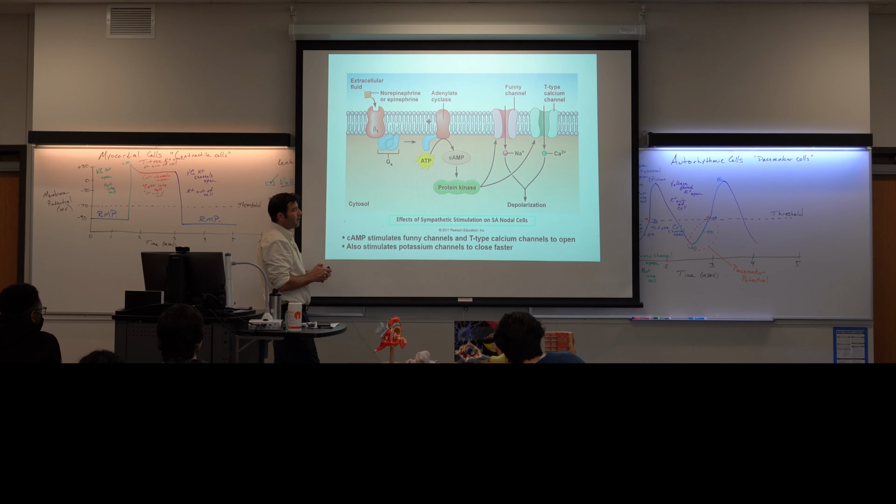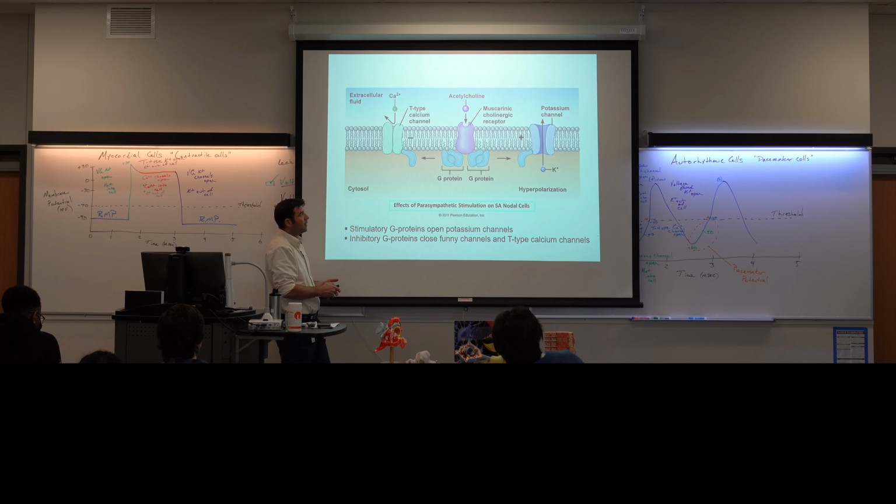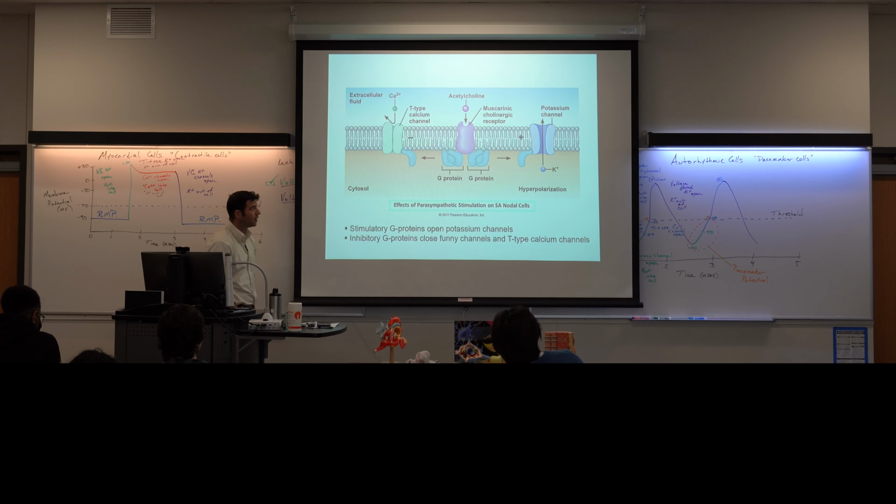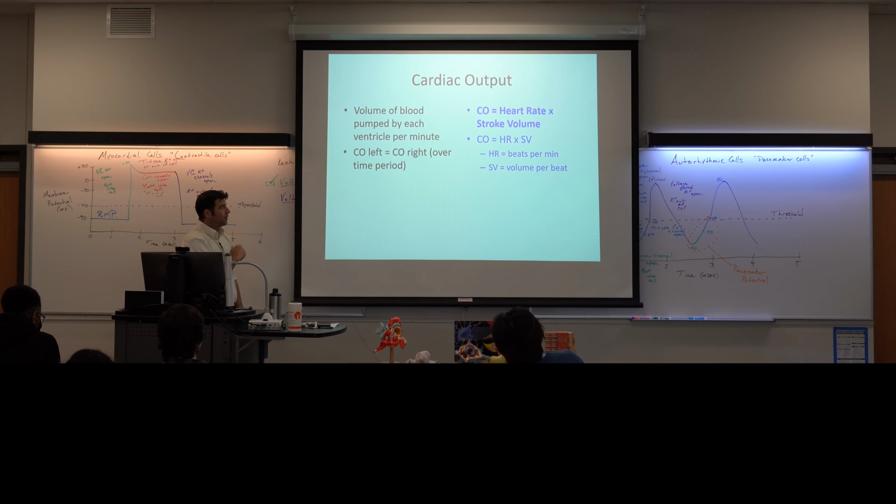Sympathetic stimulus looks something like this, where under sympathetic activity, we can see those T-type calcium channels and funny channels opened even more widely. They're stretched open, so ions move in even more quickly. And that's what makes it possible for us to reach threshold even more quickly. So sympathetic and parasympathetic nervous system really just affect pacemaker potential, funny channels, and T-type calcium channels. What else?